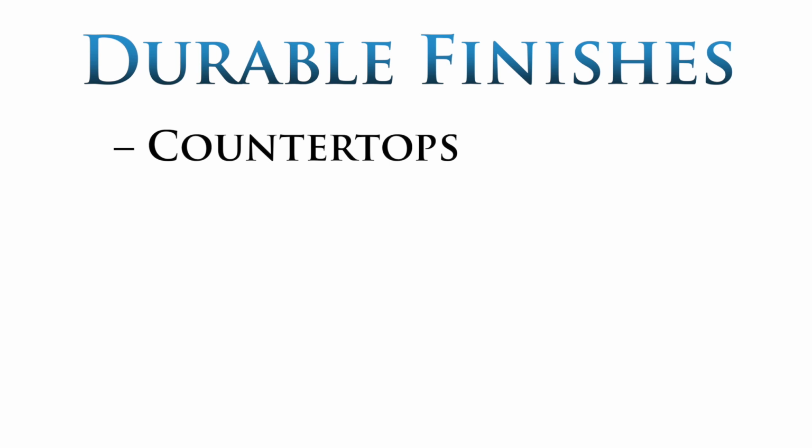You want to find a property that has durable finishes inside it. You want durable countertops. More and more providers are providing you with quartz or granite countertops. They've actually become more affordable. And you typically want durable flooring like luxury vinyl plank or laminate hardwood flooring, not carpeting for tenants, or you're going to have to replace that every 1 or 2 tenant turns, and that can get really expensive. So you want to look for durable finishes that are going to stand up to tenants.